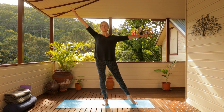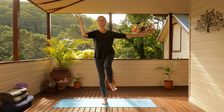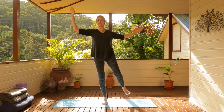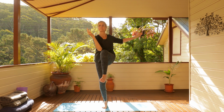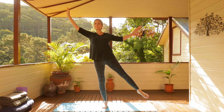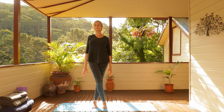Now once more, just see if you can hover off that right big toe, leaning slightly out to the left. As you breathe out, bring elbow and knee to centre. And as you breathe in, open out into that diagonal line of force. Breathing out, come to centre. Breathing in, open. Try and move smoothly. Breathing out, centre. Breathing in, open. Once more. Breathing out, come to centre. Breathing in, open. Now, can you bring that right foot and wrap the right leg behind the left leg?